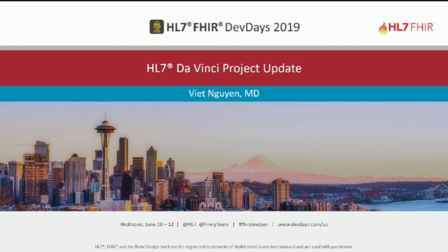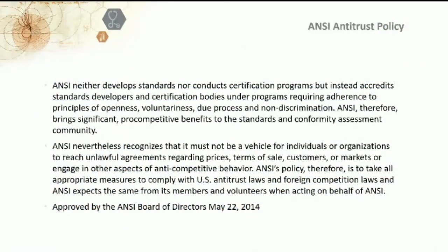I am the technical director for the HL7 Da Vinci Project. I'm a physician informaticist. I've been working in interoperability for about 15 years and FHIR for about the past 4 or so. So the goal in this session is to introduce those of you who aren't familiar with Da Vinci, and those who are familiar to give you an update.